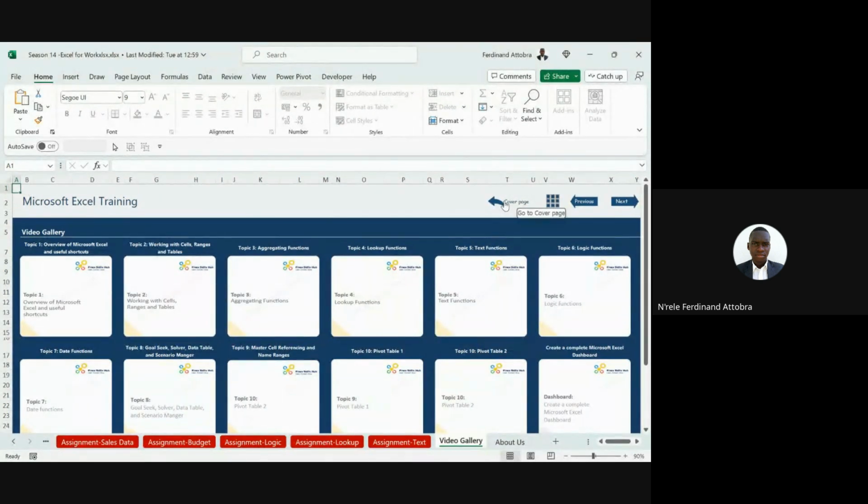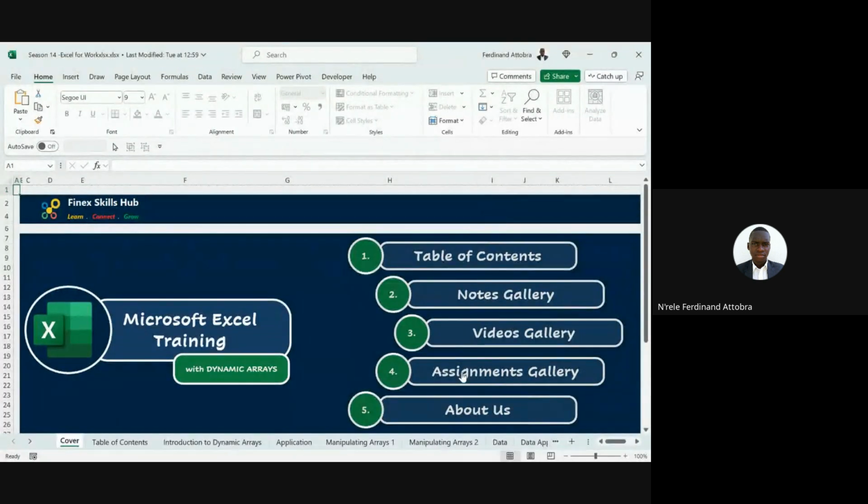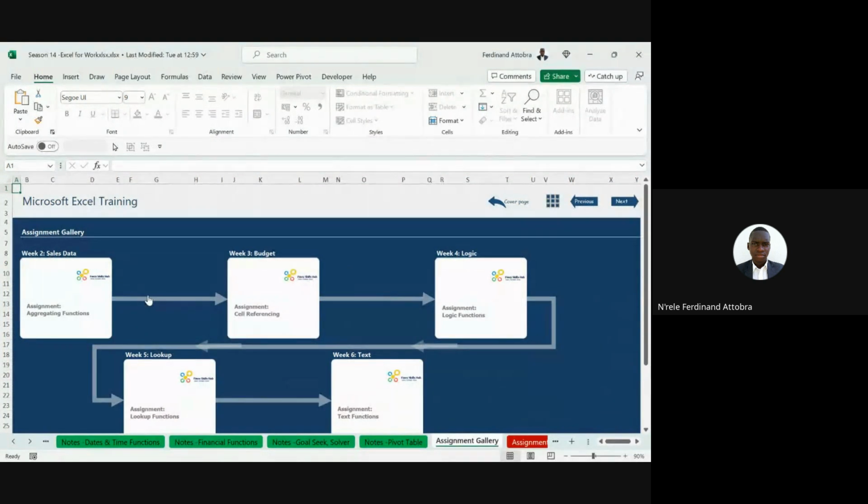And apart from the videos, we also have the assignment gallery. You click on the assignments. We compiled just a few assignments. The first one, for example, is sales data, how to analyze those. We have an interesting one here. That's the budget.